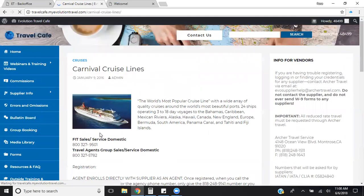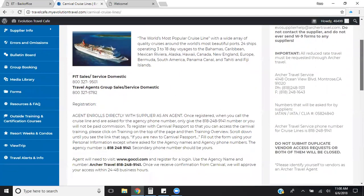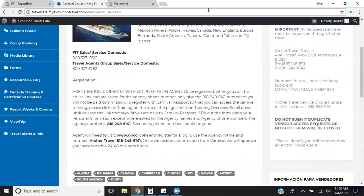Carnival is another one of those where we will get a free cruise after you've completed training and certain things that they require. And it tells you again how to register with them specifically and what you need to do. It's going to ask you for the agency name again. It's going to ask you for the IATA or CLIA number.